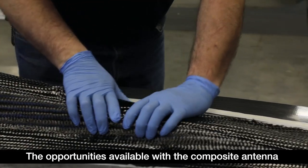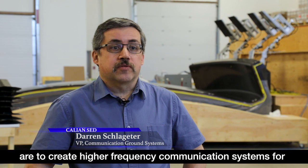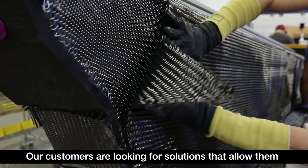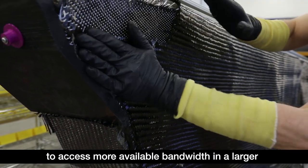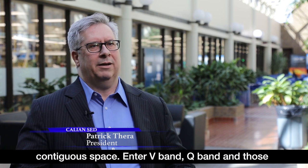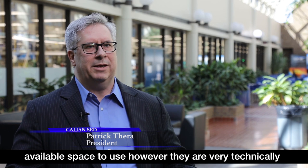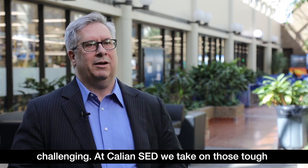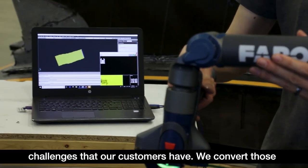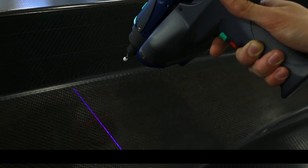The opportunities available with the composite antenna are to create higher frequency communication systems for mobile communications. Our customers are looking for solutions that allow them to access more available bandwidth in a larger contiguous space. Enter V-band, Q-band, and those frequency ranges. Those frequency ranges have a lot of free available space to use, however, they're very technically challenging. At Calian SED, we take on those tough challenges that our customers have. We convert those tough challenges into real-world working solutions.